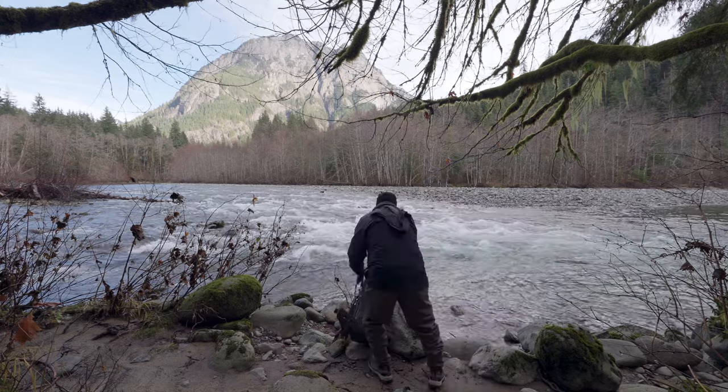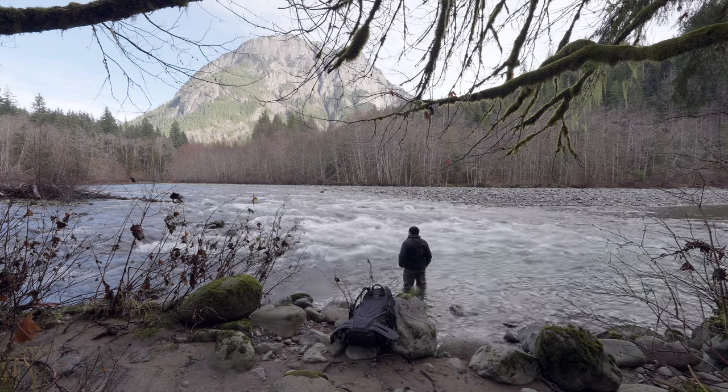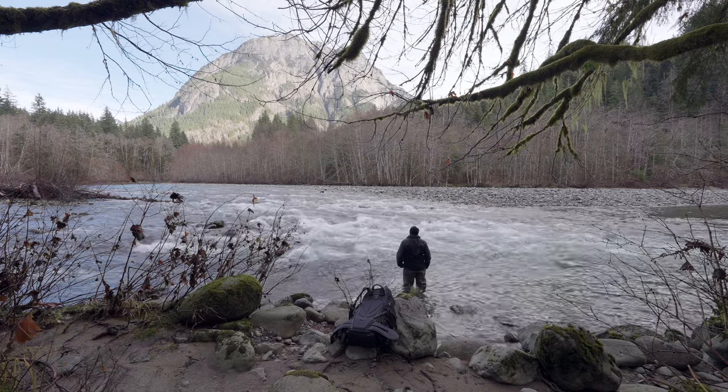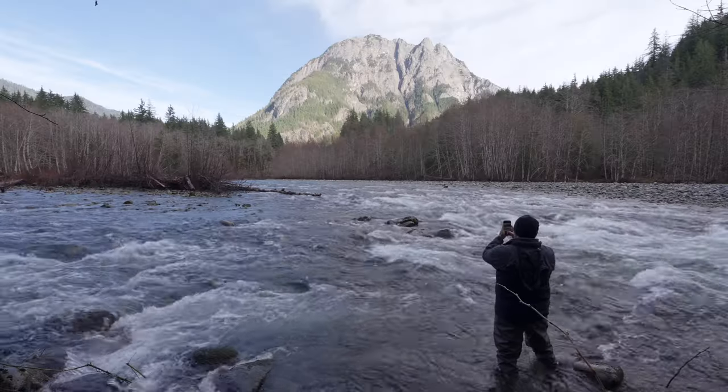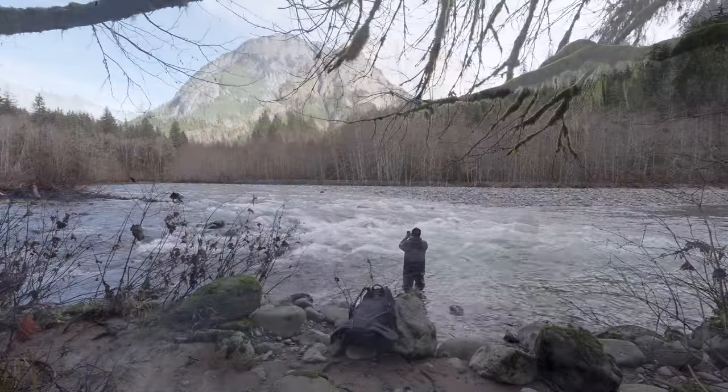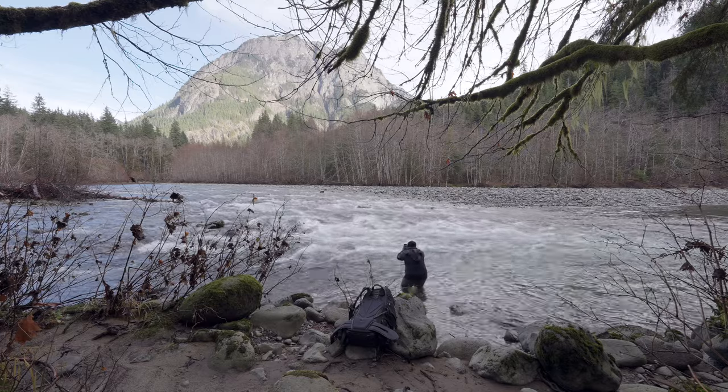So I got there a few hours before the sunset, so that I had some time to explore the area a little bit and look for some good spots to take some images. Here you can see me using my phone to help me visualize some different shots.